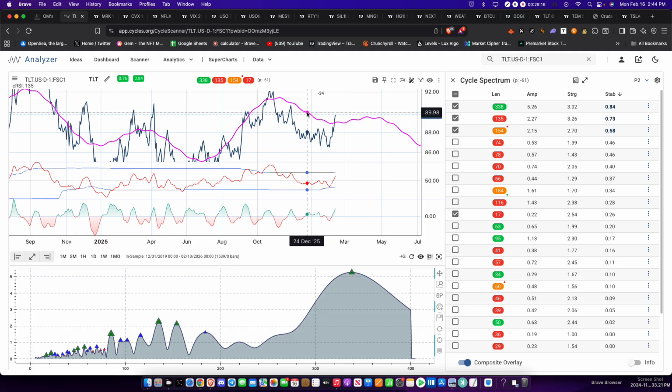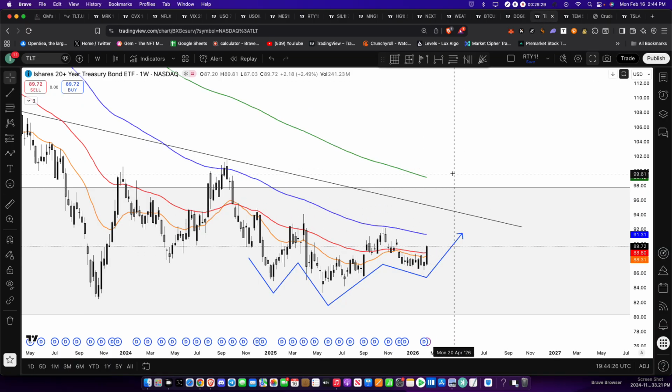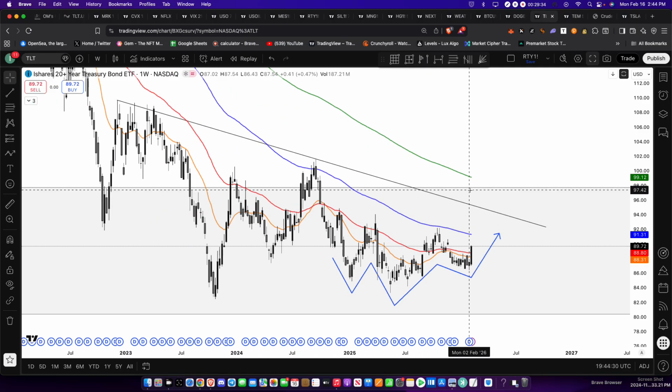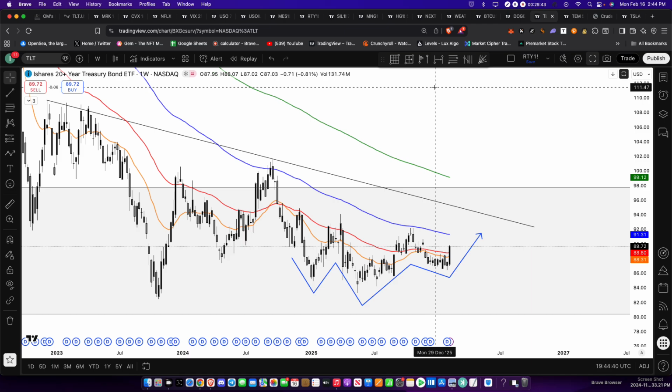So whatever that means for the market, don't know, but I do like TLT on the cycle analysis and the chart itself. It does look good. I do like this for mid 90s to $100 potentially as a swing trade. So TLT does look pretty nice. All right, very simple there. It could be just buy the dips on TLT into April potentially.